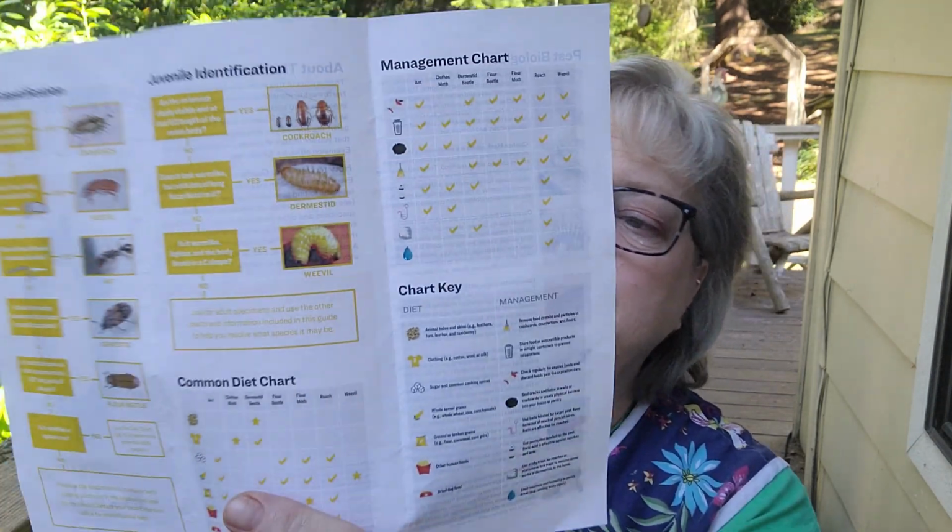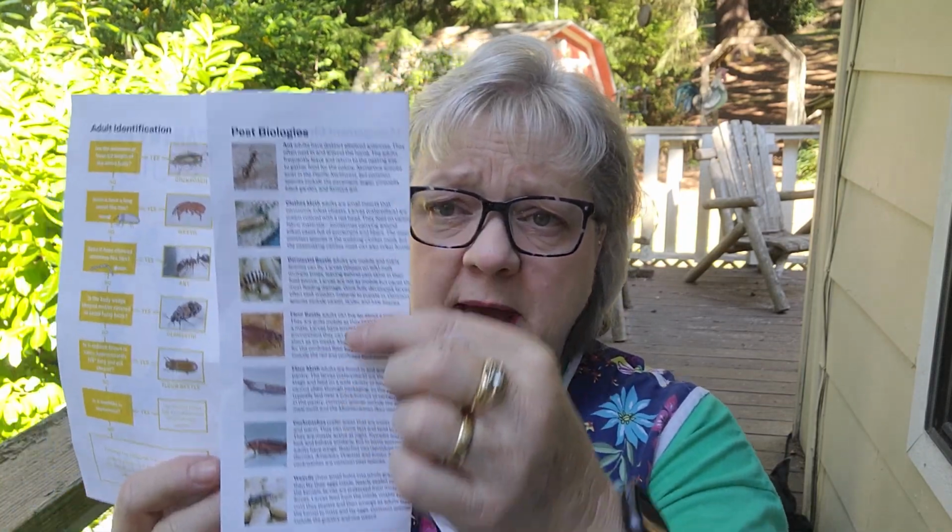But the cool thing is, it also has juvenile identification, so that you can see if something's like a baby cockroach, or there's the larvae for the dermestid, if I say that right, I never can, and then there's the larvae for the weevil. Also, on the back, it will tell you about the pest biologies. So, excuse me, it'll tell you like ants, adults have distinct elbowed antennae. They often nest in and around the home. The adults frequently leave and return to the nesting site and gather food for their colony. We've all had ants, I'm sure.